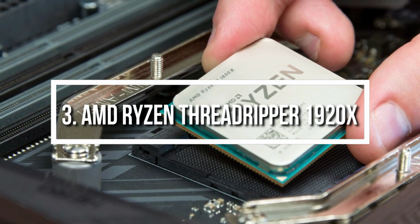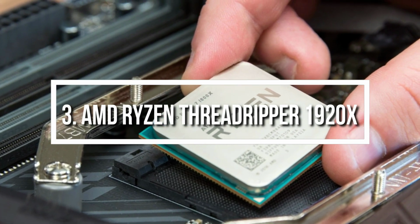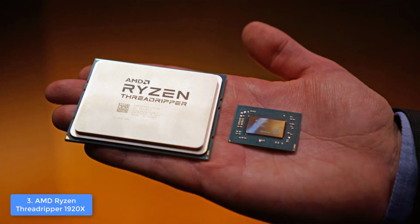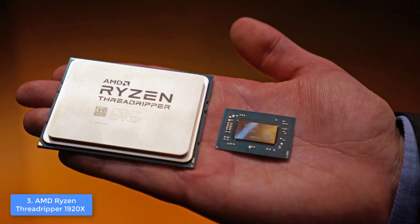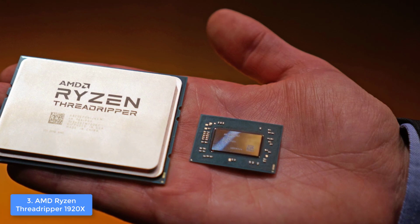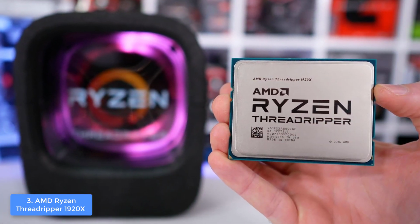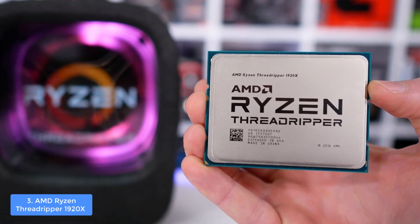Next stop, at number 3, we have the AMD Ryzen Threadripper 1920X. The AMD Ryzen Threadripper 1920X is a premium 12-core desktop processor that is surely one of the best, if not the best in its price range. However, keep in mind that we are currently reviewing the 12-core processor, because you can find this processor as an 8-core or 16-core, with a price that is slightly higher or lower.